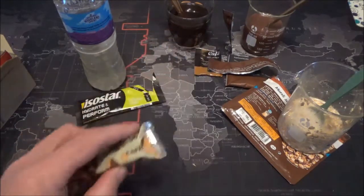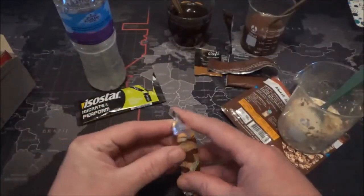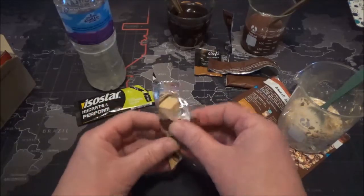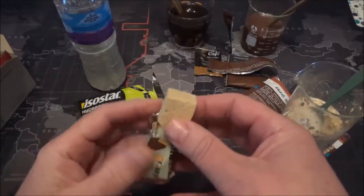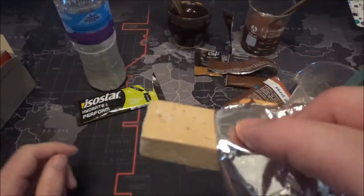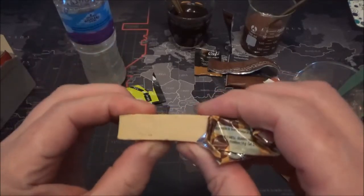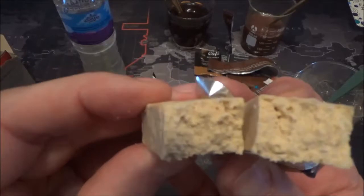So I have a quick bite of a coffee commando bar, which I'm guessing the caffeine is to keep you going. You know, wake you up, a stimulant, whatever. Because that's a very unappetizing looking thing, really, isn't it? It's kind of bendy, kind of chewy.